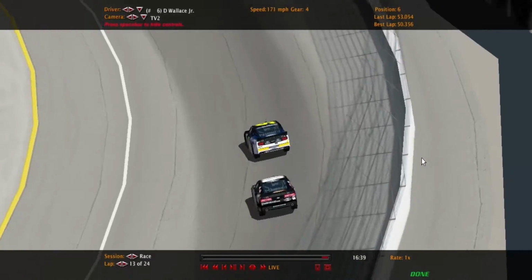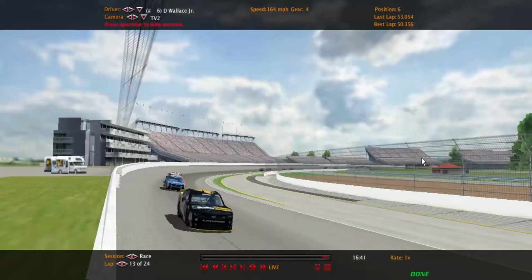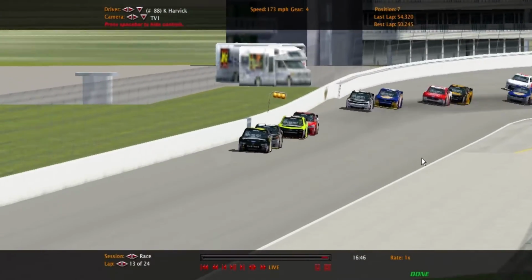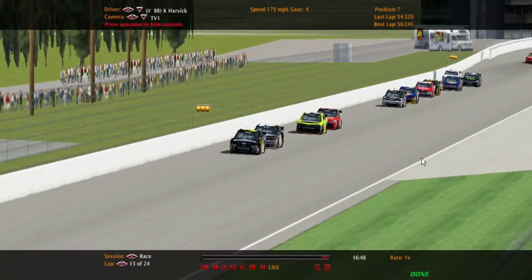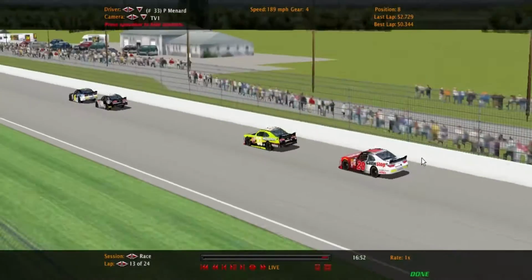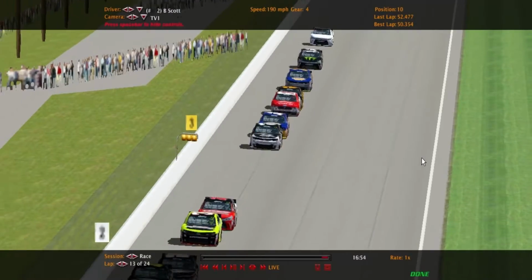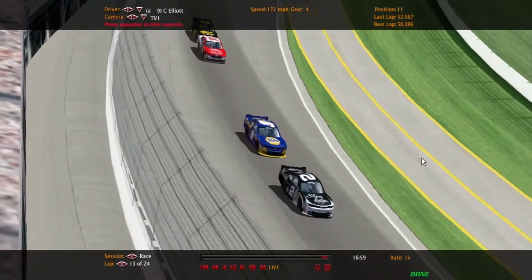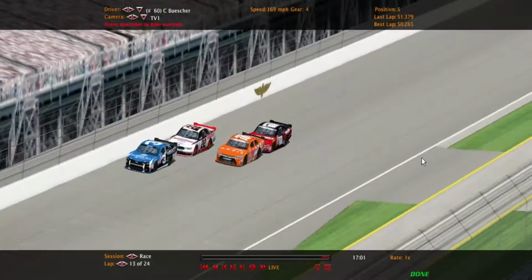Darrell Wallace Jr., after a poor qualifying run, started 18th, and after a bad finish last week at Loudon, right now running 6th, right in front of two-time 2015 winner Kevin Harvick. We got a couple of former winners this year, Paul Menard and Carl Edwards, and last week's winner Brian Scott rounds out your top 10. The defending champion Chase Elliott right behind him in 11.